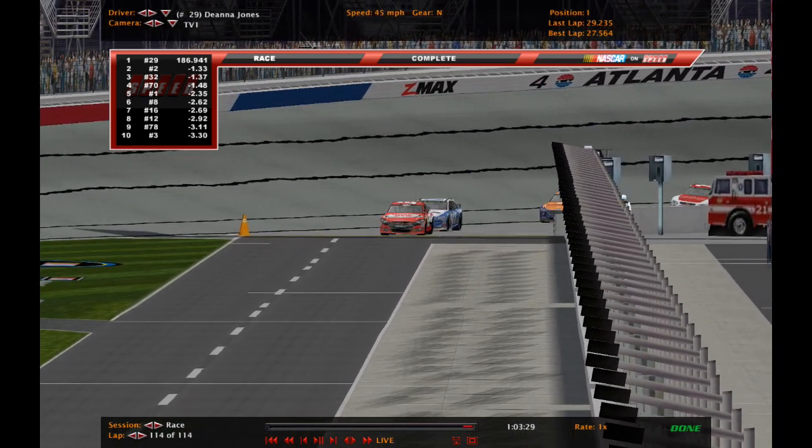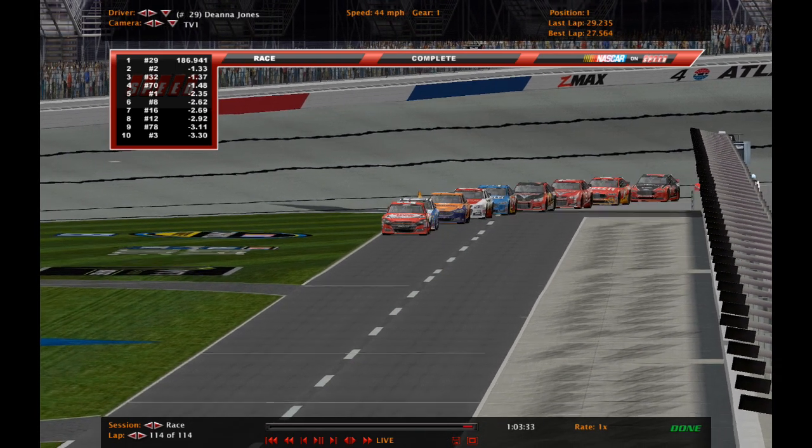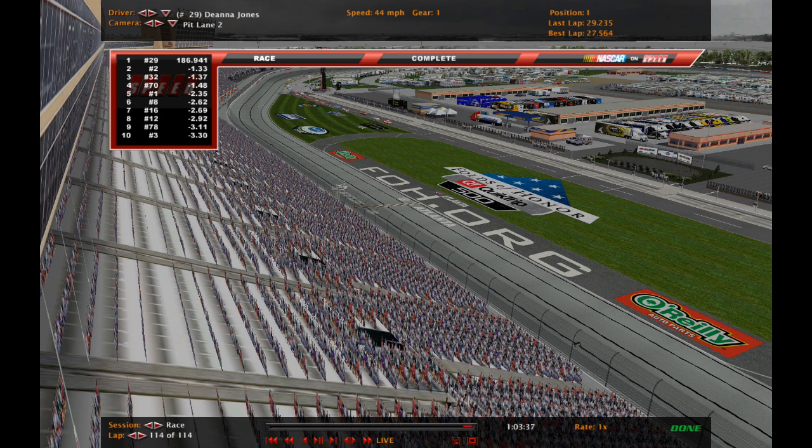So that was a very, very eventful race, everybody. Hope you enjoyed the race here from Atlanta. Next week, we head to Las Vegas for 94 laps of racing. That will be the second intermediate race of the season.